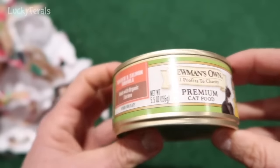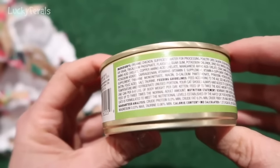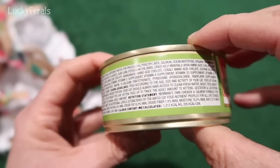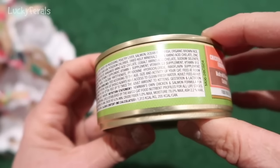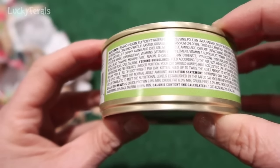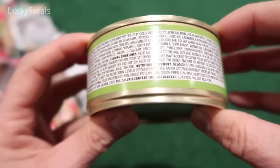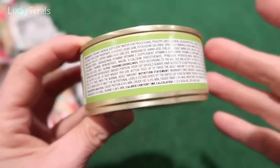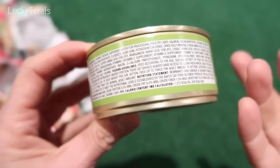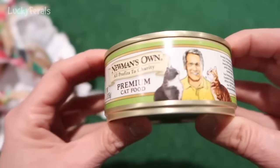This is a Newman's Own chicken and salmon formula. So what's in this? This is organic chicken, sufficient water for processing, poultry liver, salmon, ocean whitefish, organic brown rice, oat bran, tricalcium phosphate, flaxseed, guar gum, potassium chloride, dried kelp, and then minerals and vitamins. If you notice, they all pretty much have the same ingredients. This one has some additional salmon in it, and it doesn't have the vegetables, but it seems that their formula is pretty standard.